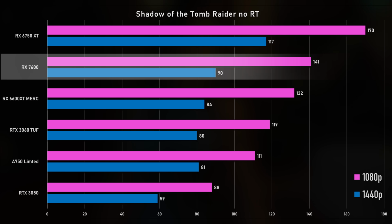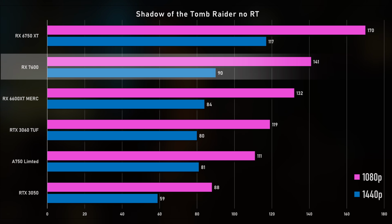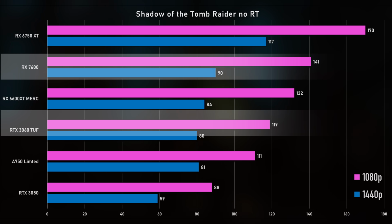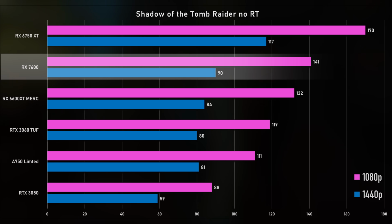And the last traditional rasterization test that we did, which is Shadow of the Tomb Raider non-ray traced, again, pretty much the same order. 7600 at 141 FPS, 6600 below that by a decent amount actually, 10 FPS or 9 FPS less. Below the 6600 again is the 3060 and the A750 and then the 3050 of course, rounding out the bottom of the chart.